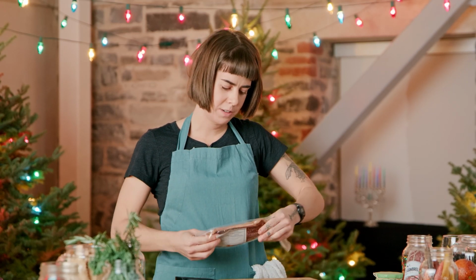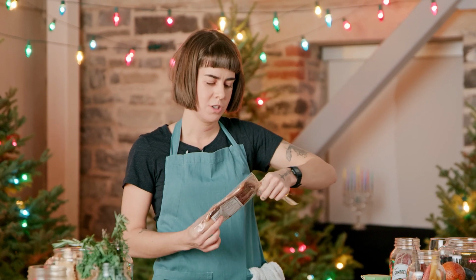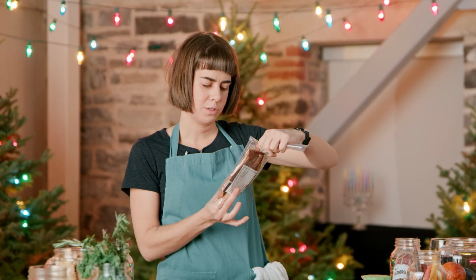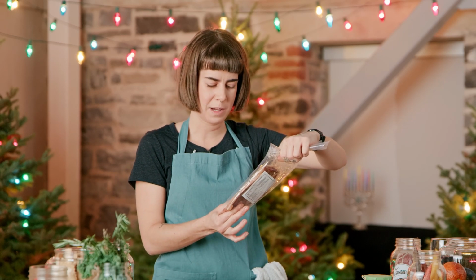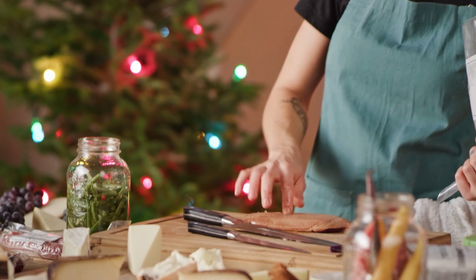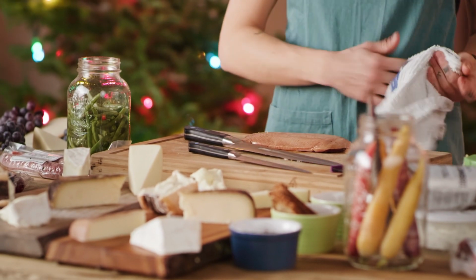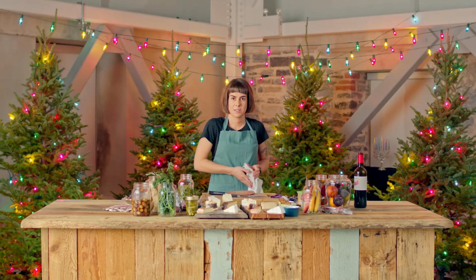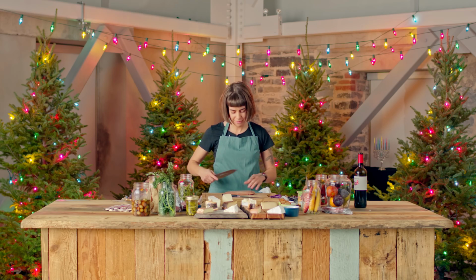You want to keep all of your charcuterie meats in the fridge just for safekeeping, but charcuterie was started thousands of years ago. It's the way of preserving meat, so they're all salt cured. Technically they're not going to go bad and they're going to last through the harsh winter, and that's why they started preserving meat. But for now, let's keep it in the fridge and let's all be safe.